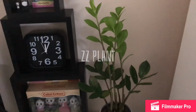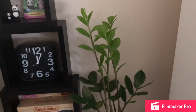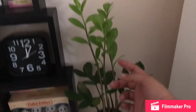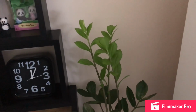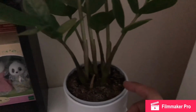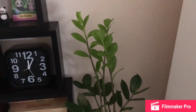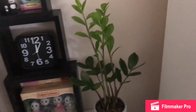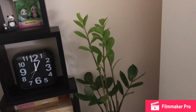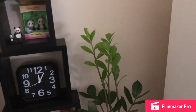And this is my ZZ plant. It's awesome because when I first got it, it only had the bottom stems, and these taller ones are actually the newest ones. As you can see, they're more light green. I think they were leaf cuttings, and then it came out from that. So that's awesome. It looks really great now because it looks a lot bigger since I got it, I think from Wilko. Yes, from Wilko.